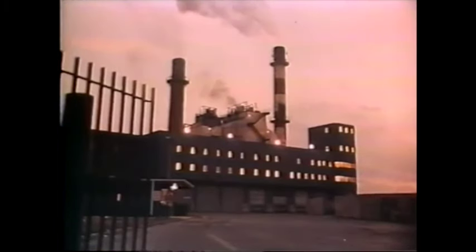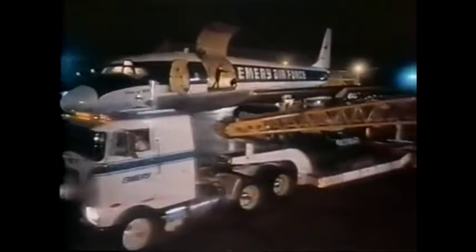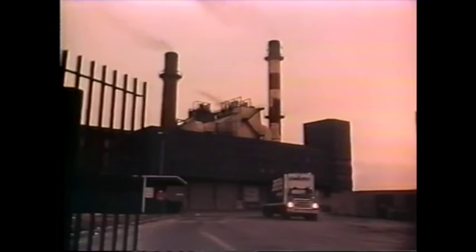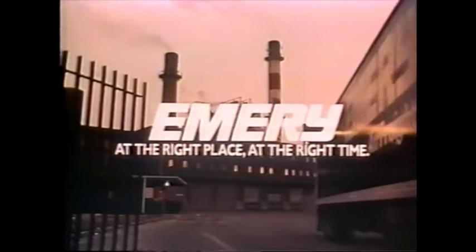Last year, in a remote coal mining town in Pennsylvania, things were looking pretty black. The mine's generator shorted out, and replacing it required a 19,000-pound crane that was 3,000 miles away. That's why they called Emery. For we not only carry more weight than anyone, we carry it to more places more often. So overnight, we helped this remote coal mining town see the light at the end of the tunnel. Emery, at the right place at the right time.